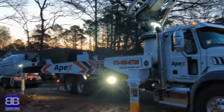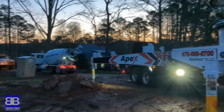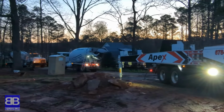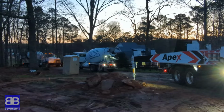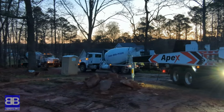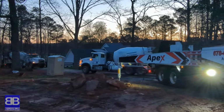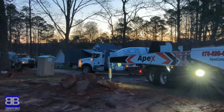The thing that I found most fascinating about this entire pour was how everyone knew exactly where they were supposed to be, what they were supposed to do, and when they were supposed to do it. It truly was like a choreographed dance. That doesn't just mean the guys doing the pour either, but the trucks as well.